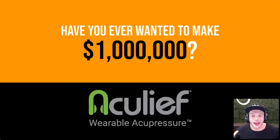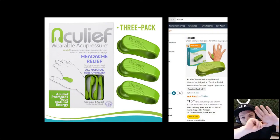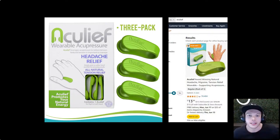So we're going to start off. Have you ever wanted to make $1 million? And of course we all have. And that's when I'm going to talk about my first client, AccuLeaf. And here's AccuLeaf. It's a device you put on your hand if you have a headache, and it touches your pressure point to help relieve a headache. And here it is on Amazon right now with 19,000 reviews.